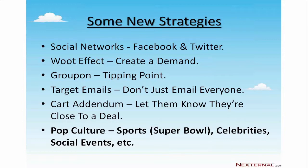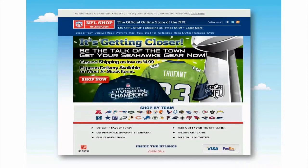So the examples I use here are sports. When the Super Bowl is going on, if you're selling food items, maybe you want to utilize the Super Bowl as a marketing campaign. Say, hey, this would be great for your Super Bowl party. If you're in the fashion industry, you can talk about celebrities and what someone was wearing at the awards show last week. You can also talk about social events like political campaigns and whatnot. Those will have a better effect.